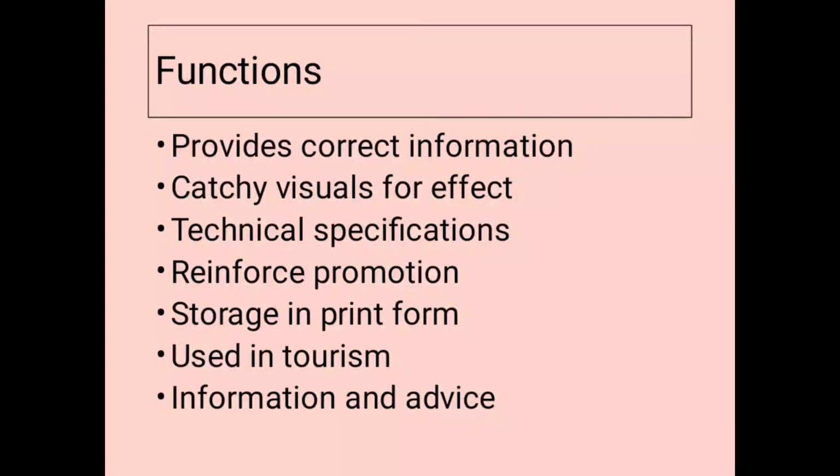We have already discussed the requirements of the booklet or the brochure, but now we will discuss the functions of the brochures. The brochure informs vividly, engagingly about a product. Once you open the booklet, the reader is bound to go through the material, and it gives us correct information about the product. This is very, very important, that the user must not be misled about the product. It uses catchy visuals for correct effect. Unless the visuals impress the user, it is of no use. Therefore, selection of visuals in the brochure is very, very important. It must impress the people, the middleman, the distributor.